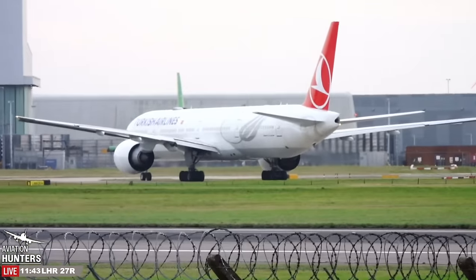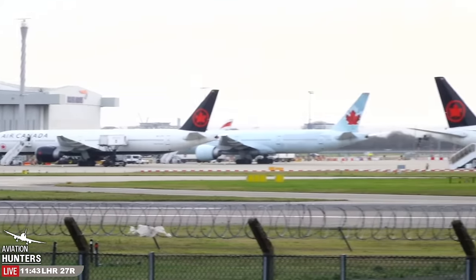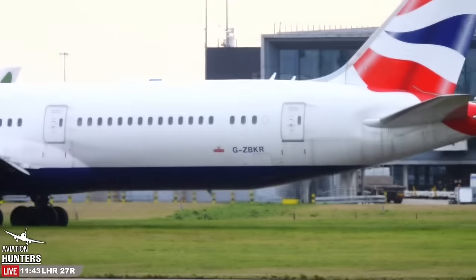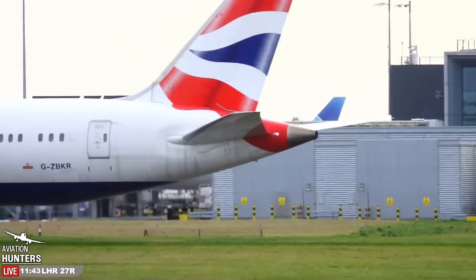You've got the Turkish 777-300ER, now I'm guessing that's going to be heading to Istanbul. I mean, it usually does. You've got the BA 787 as well, and that's registered as Golf Zulu Bravo Kilo Romeo. Bit dirty, you can see.